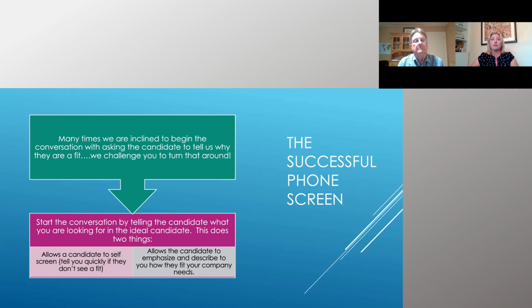On the flip side, it also allows the right candidate to really emphasize and describe to me how they fit the company's needs. Maybe they didn't stress on their resume all of their commercial connections or utility connections when we're looking at a salesperson or something like that. And they can really emphasize to me in that call exactly how they fit the role we're describing. And in this call, we typically are also talking about things like job location, amount of travel, salary, those kinds of basic things that we need to know in order to see if this is going to be a good time spent.